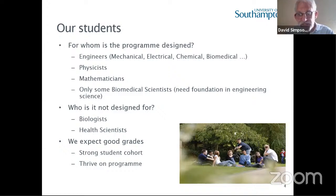We also expect good grades, and the reason is obviously for you to be able to pass the course and pass it well, but also because it's important that we have a strong student cohort, because the students are a really important part of your learning. The fellow students who you are studying with are really important. You need to be stimulated in the discussions with other students. The enthusiasm that all of you have for the subject will help each other. So the student cohort is a really important part of your learning. And all that, we hope, will contribute to you thriving in the course that we have to offer.